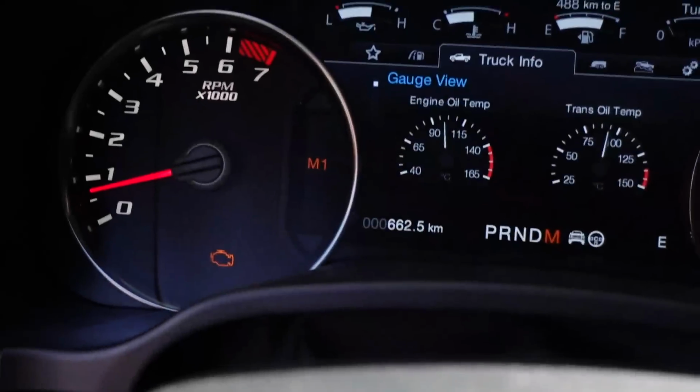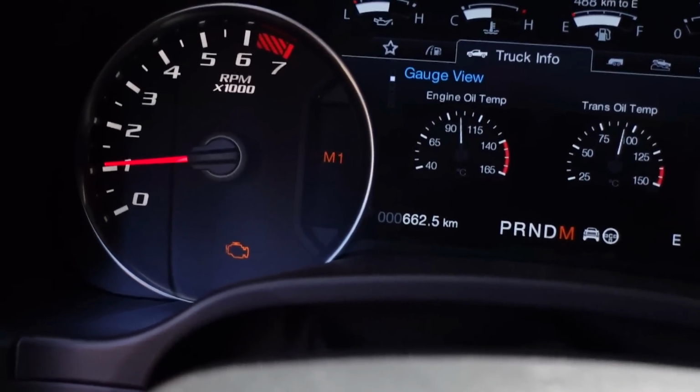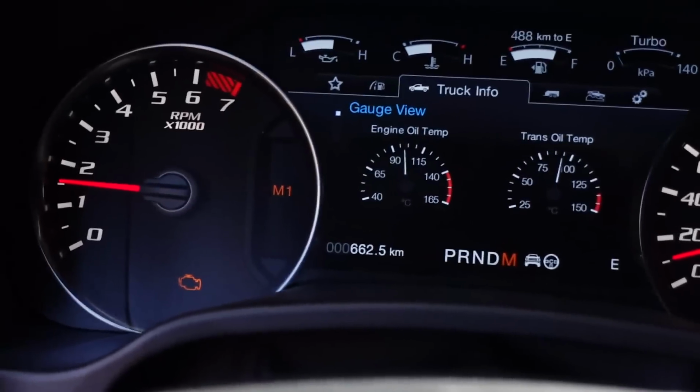The dreaded check engine light has just come on, guys. What the hell is happening?